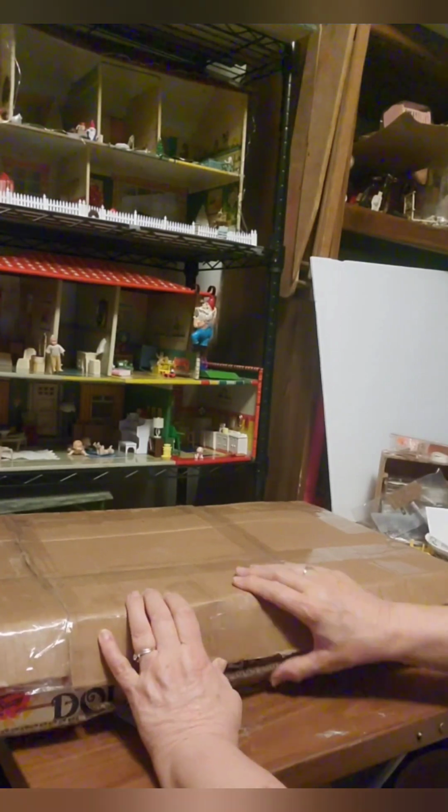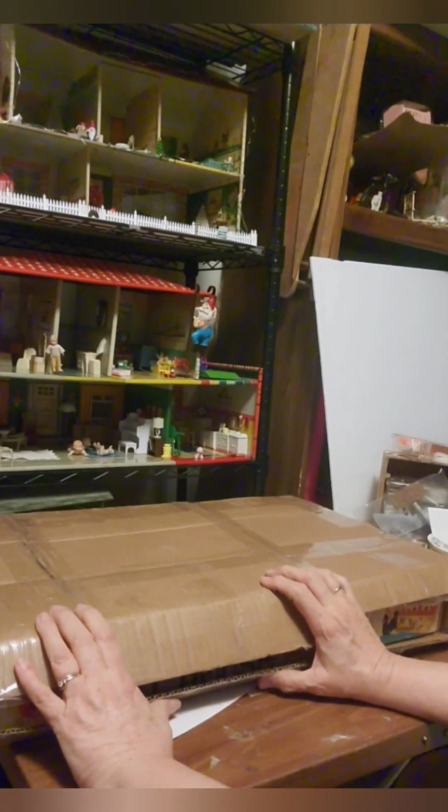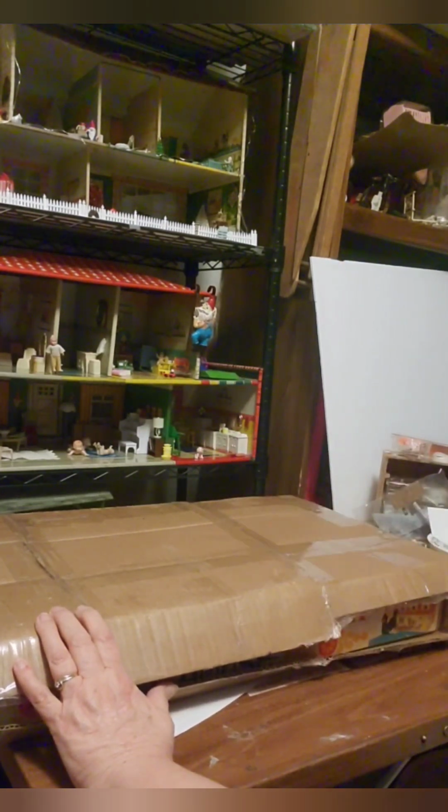So I've got one more box to open. Now that was a Wolverine, and I've never taken one apart or put one together before, so that is going to be a learning experience for me. It looks like it had those little metal clips that were packed in with the furniture. So we'll have to see if we can figure that out or not.